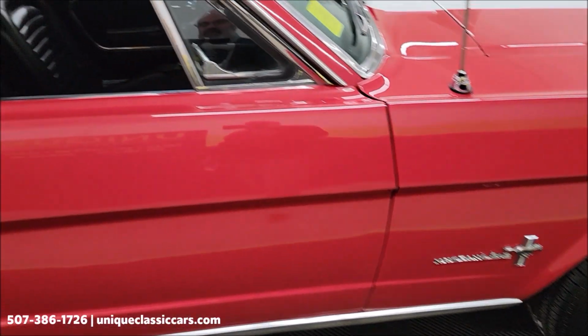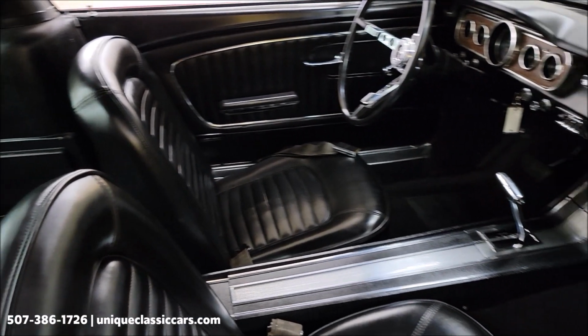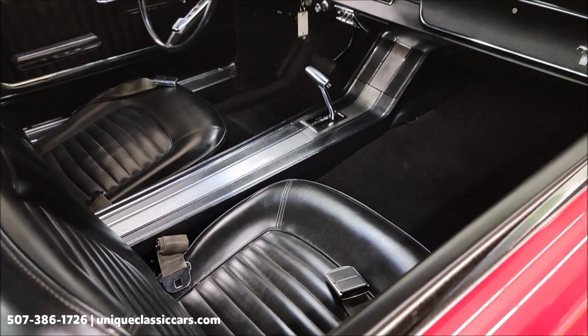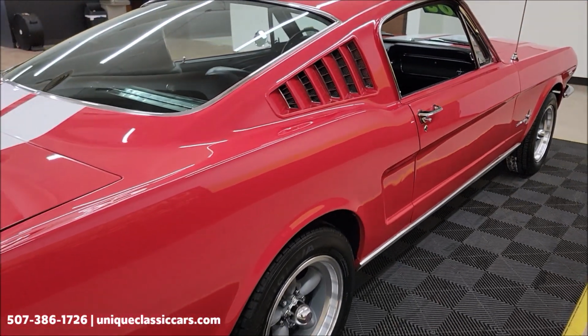As you can see, 2+2. So we do have the seat that will fold down in the rear. You're going to be able to check that out in the still pictures. Black vinyl interior is the correct original color this would have been produced with. Of course, the center console with that shifter on the floor.